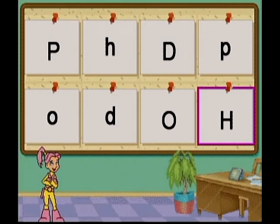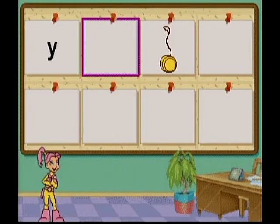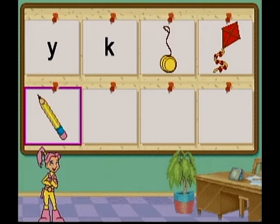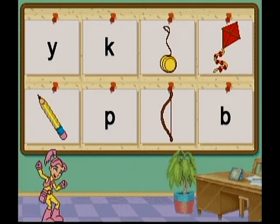Great job! Now, let's play a new way. There are letters and pictures. Match each letter to the picture that starts with that letter. Oops, that's not a match. Try again. Yo-yo. Y. Great! Kite. K. Hooray! Pencil. P. Great! Bow. B. Awesome!